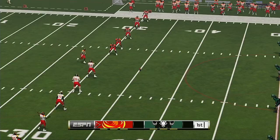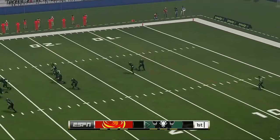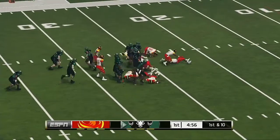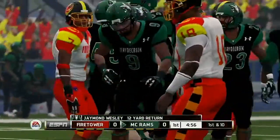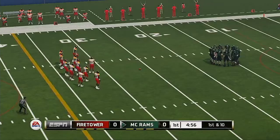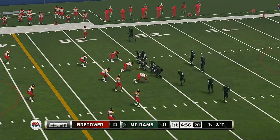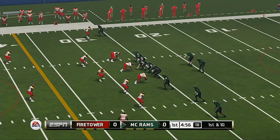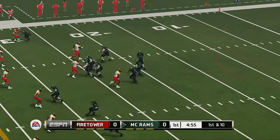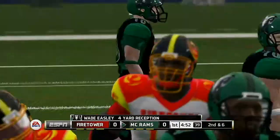Both teams are on the field, and we're just about ready to open things up. Wesley takes it at the 14. He's taken down at the 26-yard line. Now the offense gets ready to take their first crack at it. He's out of bounds at the 30-yard line.